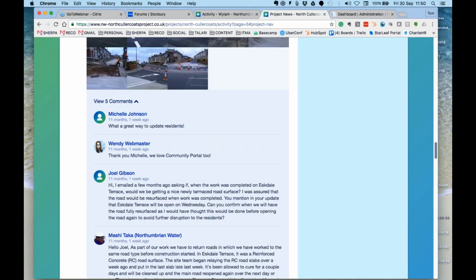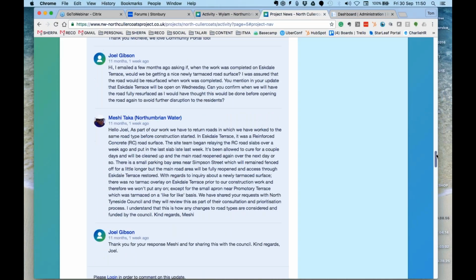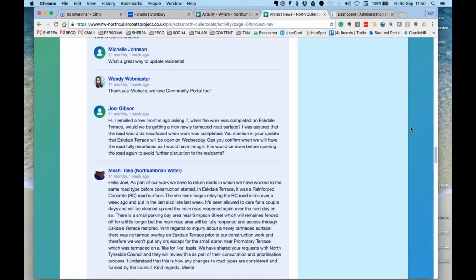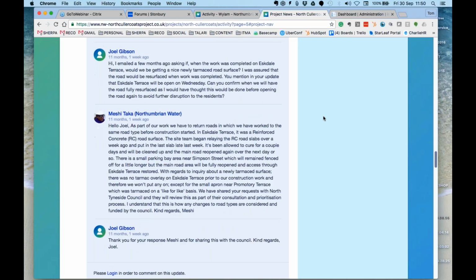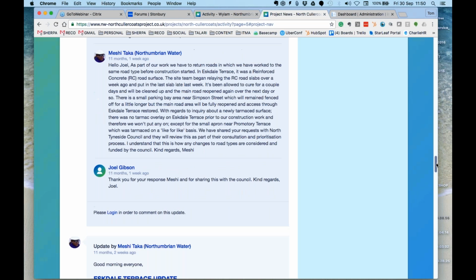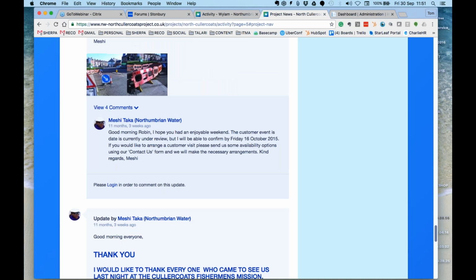So here we go, we've had an update, we've had pictures, and you can see that then the interaction starts to happen. And the reason I've used this as an example is, one, a resident there saying how good a way of receiving updates this is, but two, also somebody here with a concern and being immediately answered, and actually that concern then ends up as a thank you. So actually from something that is concerning them, maybe a negative feeling, they end up actually having a positive feeling about the water company in this instance. So again, it's very much about how it is used.